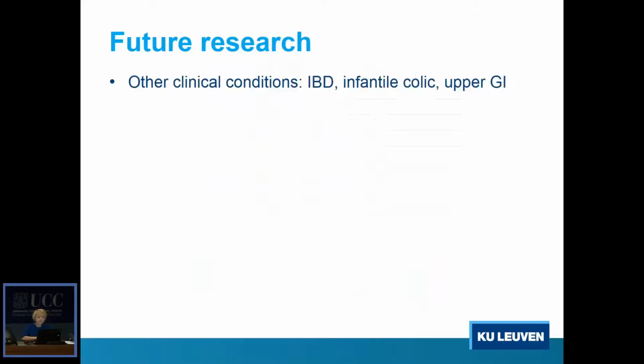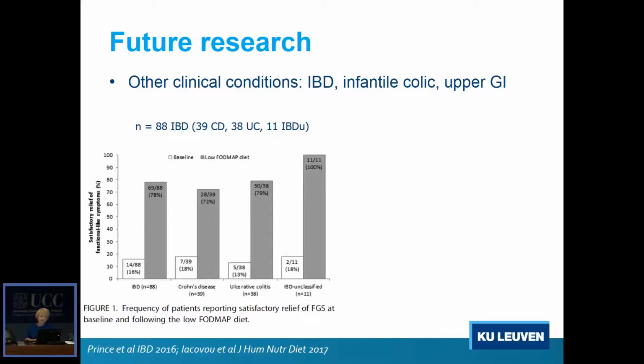In terms of future research, obviously most of the data that exists at the moment has been conducted in irritable bowel syndrome patients. What we now would like to do is move into other clinical conditions, particularly coexistent functional gut symptoms in IBD, which we have at the moment some hints that the low FODMAP diet will help. So this study, which was a retrospective study in 88 IBD patients, showed that there was satisfactory control of functional gut symptoms in these patients when following the low FODMAP diet.